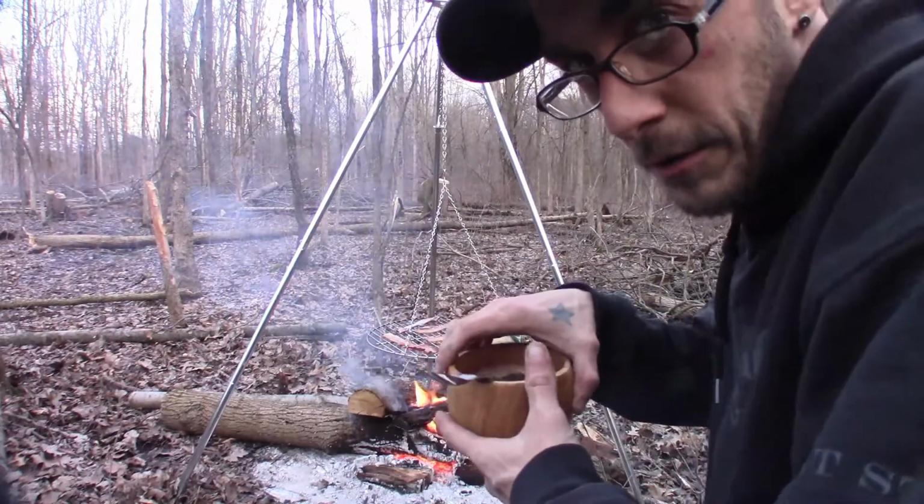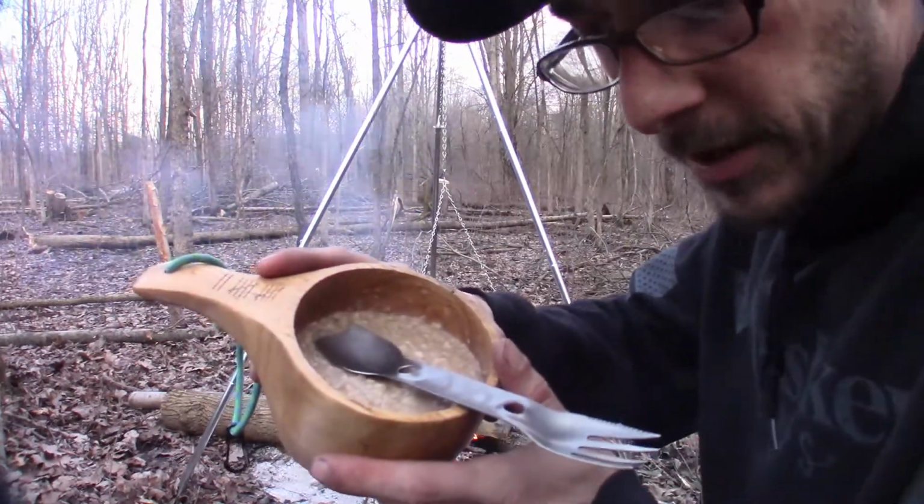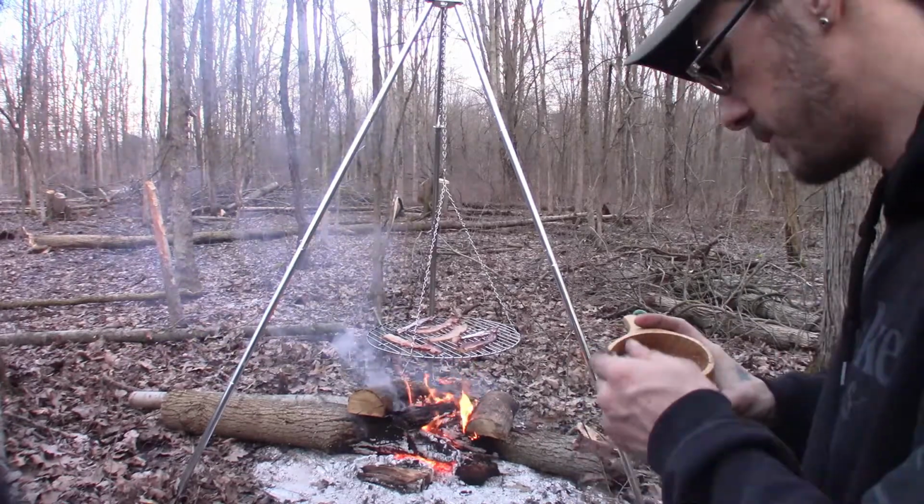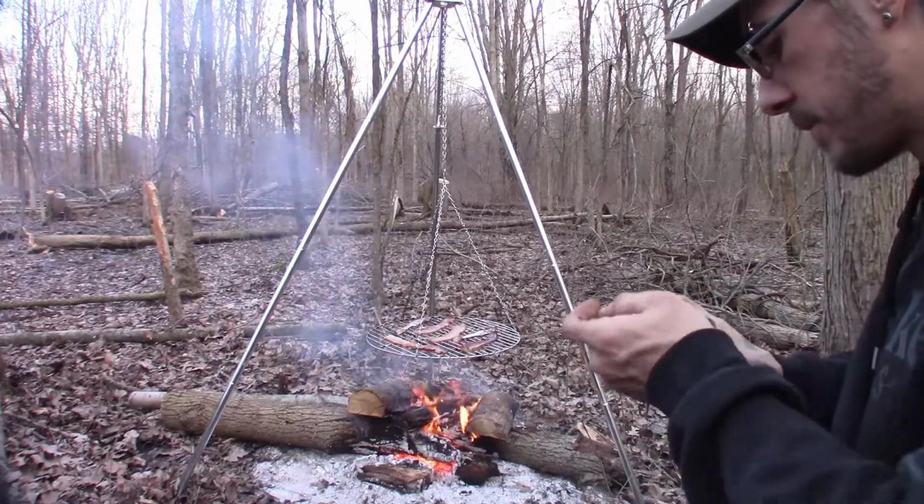Oh, and speaking of dinner, it is going on, I think, 5 o'clock now, so I need to get something started. I'm kind of leaning towards breakfast for dinner tonight because I didn't eat breakfast this morning, so why not? Since I'm an adult and can do whatever I want, and I'm camping, we got oatmeal, and we're working on the bacon, and that's what's for dinner.